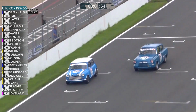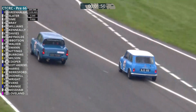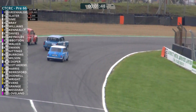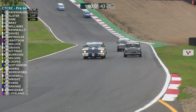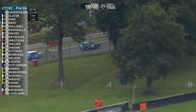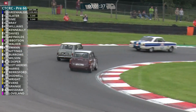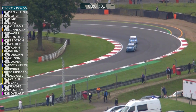And here comes Robin Slater. He's going to go for the outside run down towards Paddock Bend. That's a brave move. He's going to get round the outside of the Mini, but who's going to brake later? And there's a back marker there as well. I think he's got through into second place there, Robin Slater. Yes, he's done it round the outside. Excellent bit of driving by Robin Slater in the Ford Anglia. That was a very brave move, especially with the back marker on the outside as well.